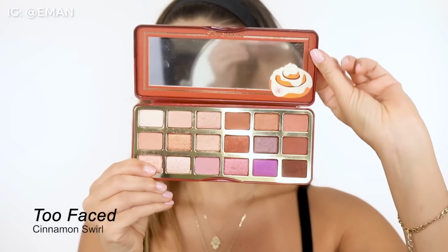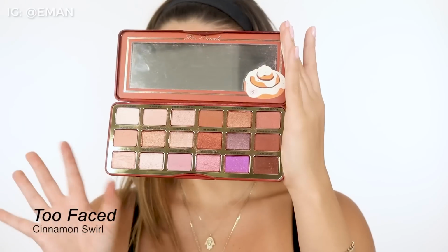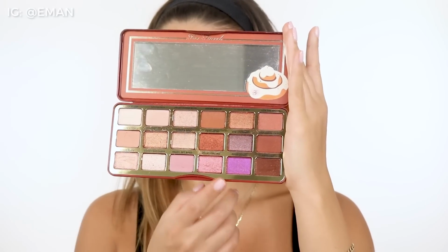So this is the palette, you guys. Too Faced Cinnamon Swirl. This is that perfect transition into fall palette. All of the colors. Again, I know I'm a little bit behind, you guys, but you could definitely still wear this for the next few months, for Christmas, for Thanksgiving, all of that. So that's the palette we're going to be using.